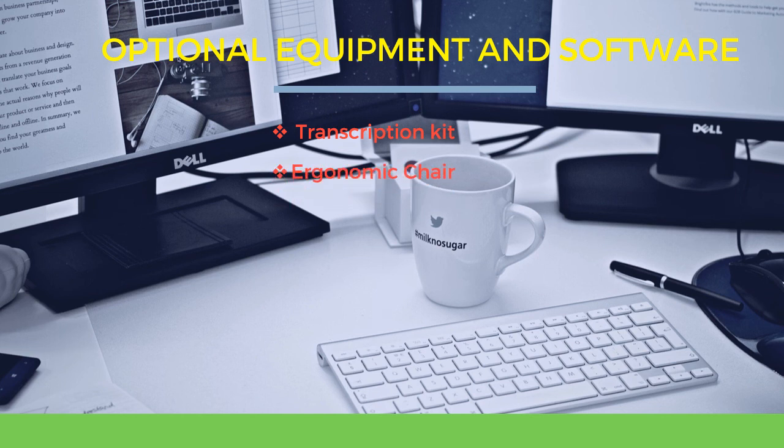Ergonomic desk chair. An ergonomic chair may help you feel comfortable, especially since you will be working all day sitting on a chair. This may help reduce stress on your back and neck.